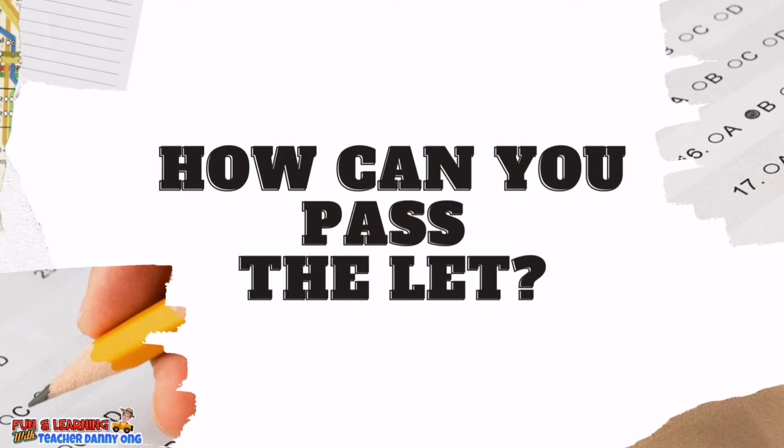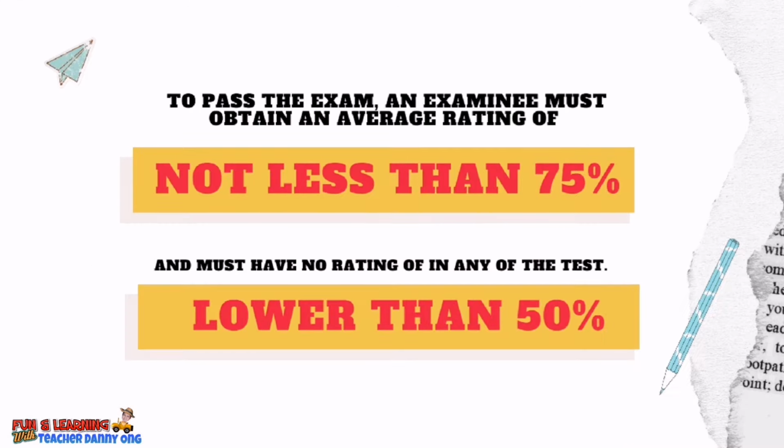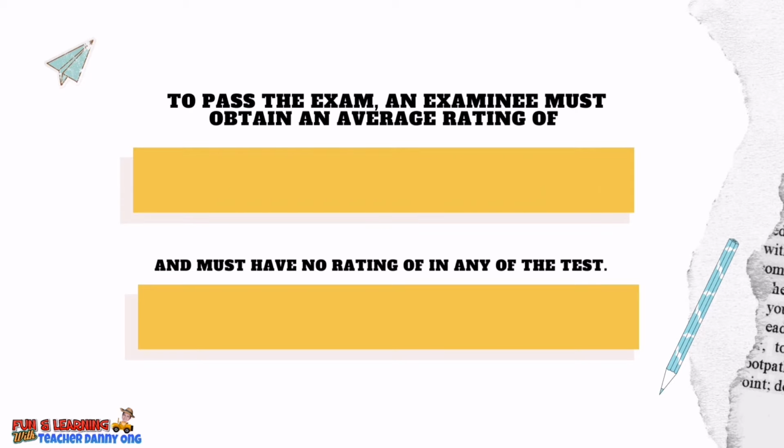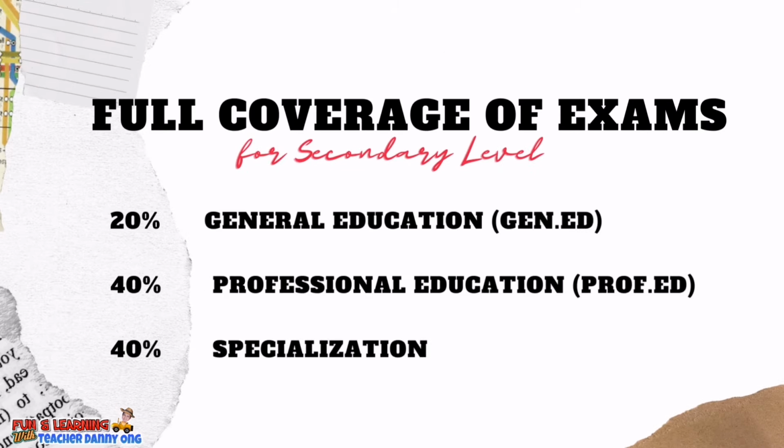So again, how can we pass the licensure examination for teachers? According to the PRC guidelines, to pass the exam, each examinee must have an average rating of at least 75% and must not get a score below 50% on any of the tests. For elementary level, the examination covers 40% of topics from general education or Gen Ed and 60% of topics from professional education or Prof Ed. While for the secondary level, the exam covers 20% of the Gen Ed, 40% of the Prof Ed, and 40% from your area of specialization or your majors.